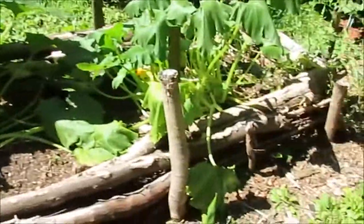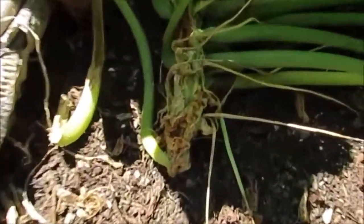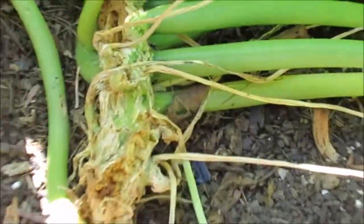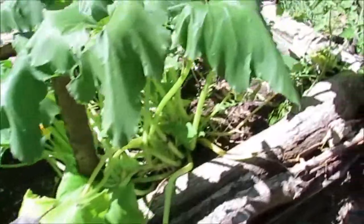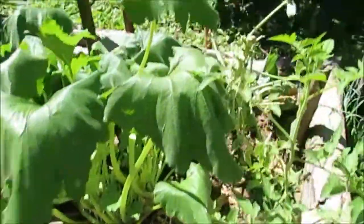Zucchinis in the rustic raised bed. Doing pretty good. I've gotten quite a lot of zucchinis. I've also gotten some vine borer, which is fine. I have about 4 zucchini plants, which is more than enough. Might be making a video about zucchini bread, because I need to make a bunch of that.